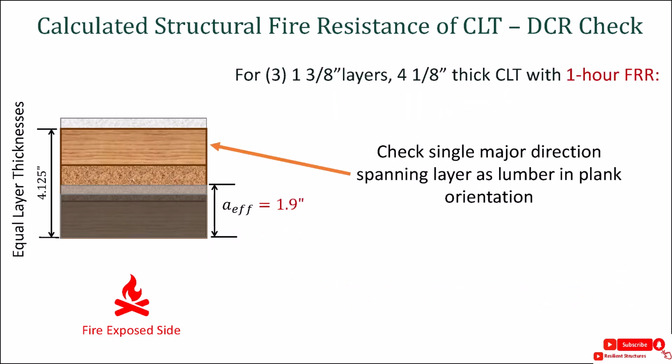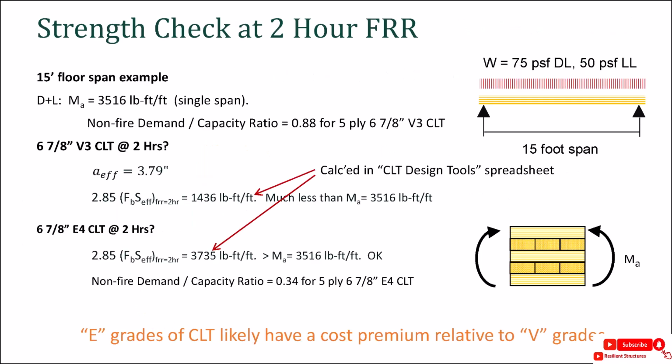It really is. And there's another example for a thinner 3-layer CLT needing a 1-hour rating, where the calculation might even simplify down to just checking a single layer acting like regular lumber. And there's that specific real-world example in the sources too, right? The one that ties the load, the CLT grade, and the fire rating all together. Can you walk us through that one? It seems really telling. Absolutely. It's a great illustration. Let's picture a floor spanning 15 feet. Pretty typical. And let's say it has a dead load, the weight of the structure itself, of 75 pounds per square foot, PSF.